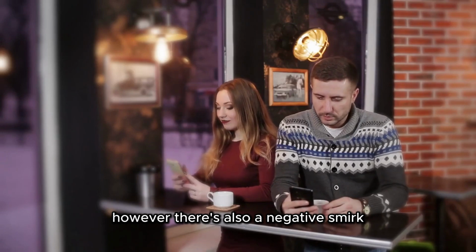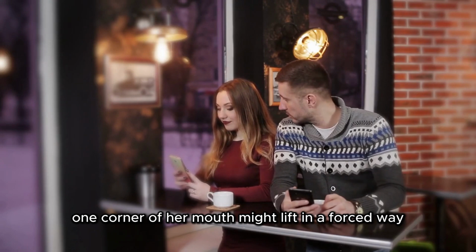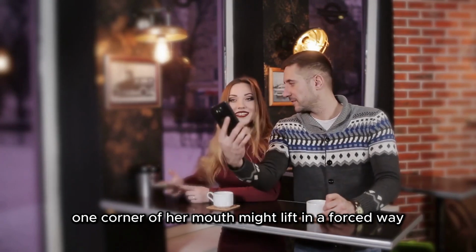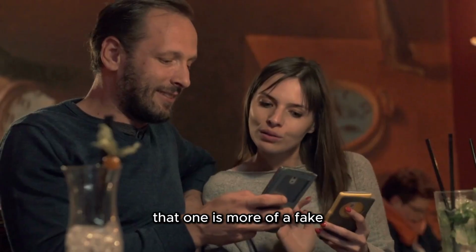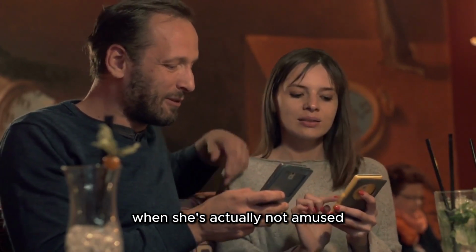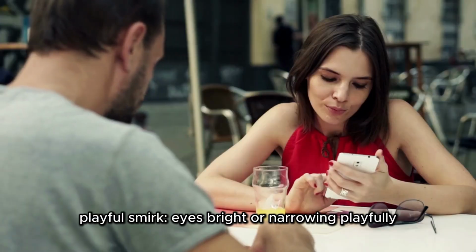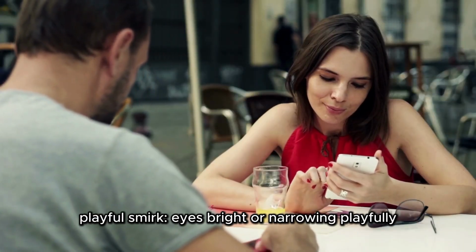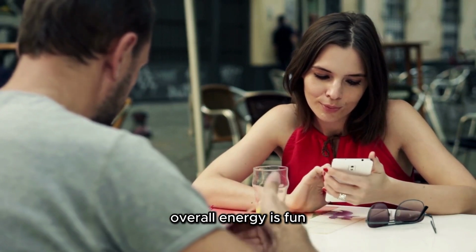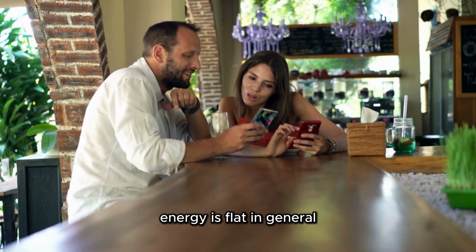However, there's also a negative smirk. If she's feeling smug or not impressed, one corner of her mouth might lift in a forced way while her eyes look bored. That one is more of a fake, polite "ha-ha, sure," when she's actually not amused. How to tell the difference? Check the eyes and the vibe. Playful smirk: eyes bright or narrowing playfully, overall energy is fun. Cold smirk: eyes dull or looking away, energy is flat.